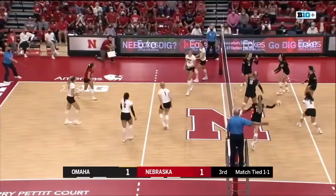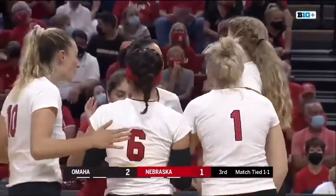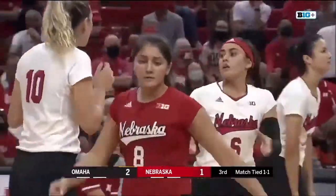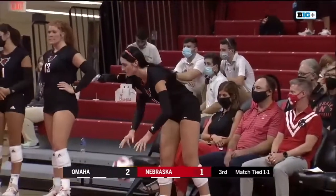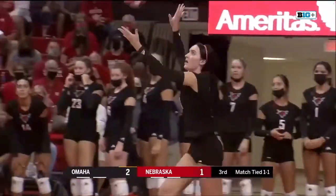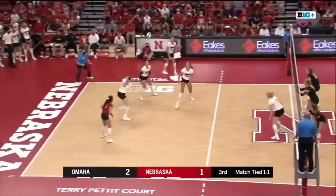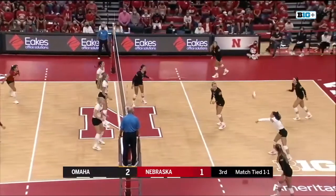McCormick with the dig, right side, swing the lefty, Sadie Limback, 2-1 Omaha, she's trouble. Callie Schwarzenbach was just late closing the block over to Lexi Sun, and when you leave a gap in the block against Limbach, she's going to take advantage of that, and she swung right between Lexi and Callie. And again, Maddie Kubik the target, poor pass, and then a great rescue.